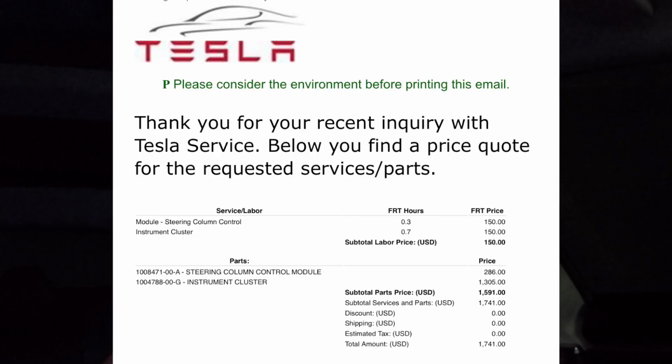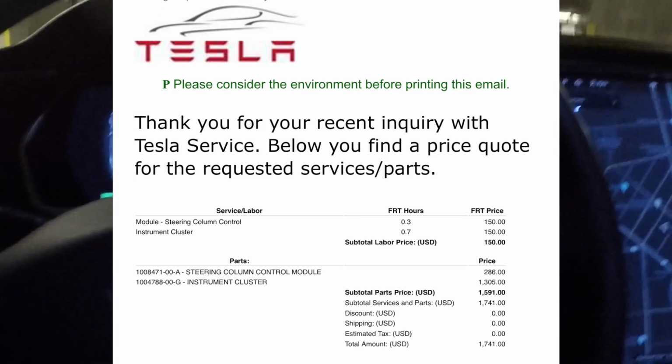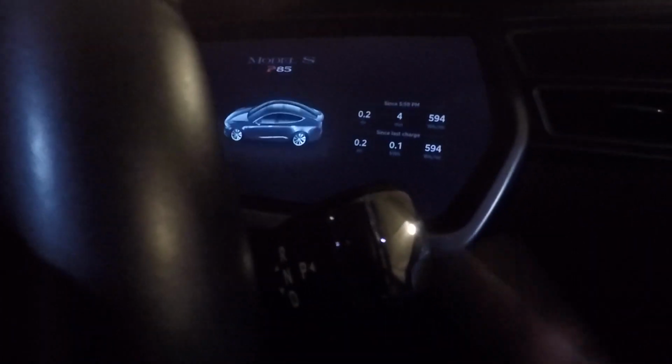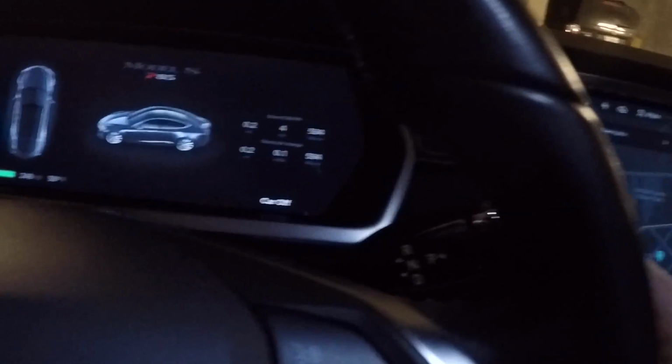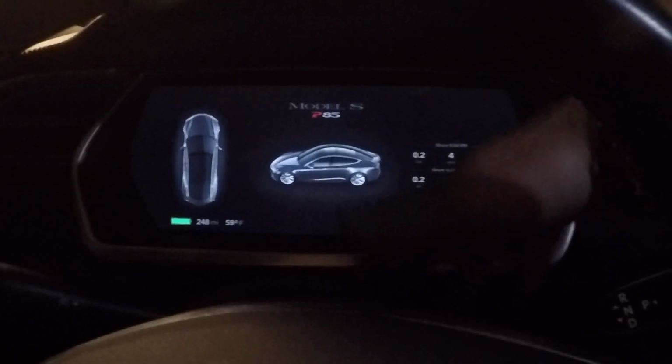So they took my car, it went to the service center. I had a rental car for about a week. Maybe two days after I dropped the car off, maybe the same day, I don't know. It was a pretty quick turnaround. I'll put this up on the screen, but they had to replace the steering column control module and the instrument cluster. So when I got the car back, this stick to put it in drive, reverse, neutral, that was brand new. I don't know if all of it was brand new or not, but the steering control module column was brand new.